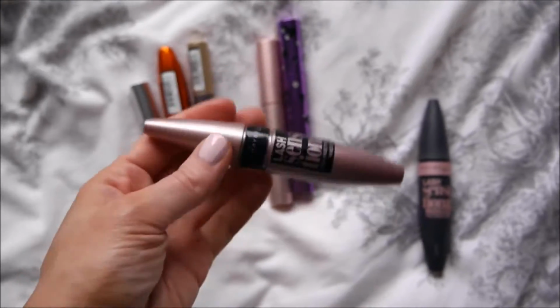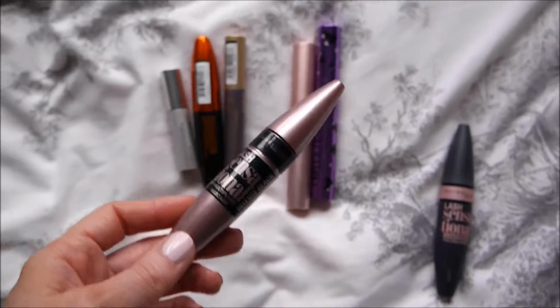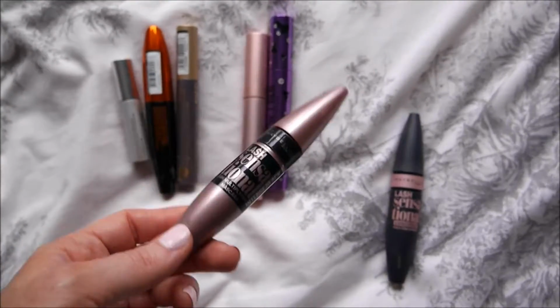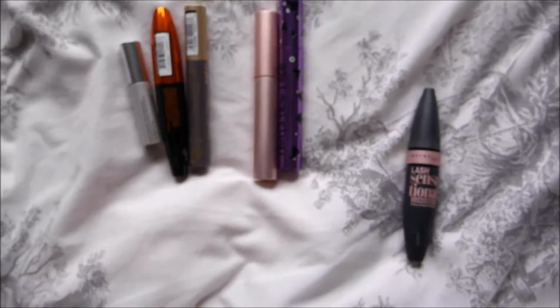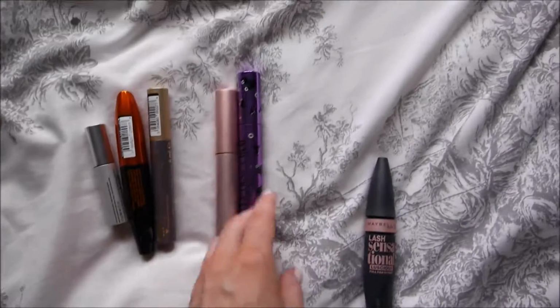I think I should probably give this up because I've had it for so long now and it's not great to keep mascara for too long, and I wear contact lenses, so I think it's even more important to keep my eye area clean. So I'm going to say goodbye to that, but it won't be the last time I buy that one.